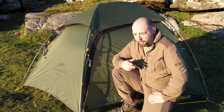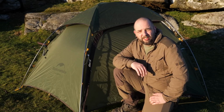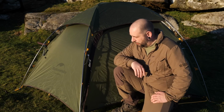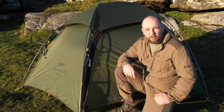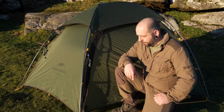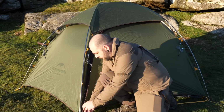Well, that's all set up really quick and easy with this one. I've got the door this side so I can see the sunrise, door the other side if the wind picks up, with the vestibules as well, and I can pick it up and move it if I don't like it or if there's something lumpy under there, very easy. But I've got the Gaia, it's all kind of prepped as well.